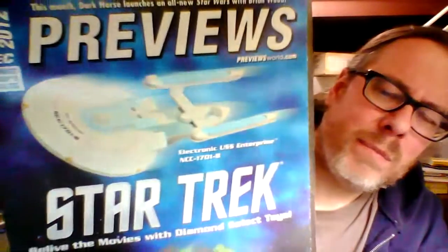So, oops, that's got messed up here. So here we have December 2012, Green Arrow, which wasn't a bad series. Jeff Lemire was on that. And Star Trek toys, Electronic USS Enterprise, Electronic Klingon Birds of Prey, which I guess has their own. But look at that! What Enterprise is that? That doesn't look like any of the movie Enterprises. Or the TV. I mean, it's definitely the TV.